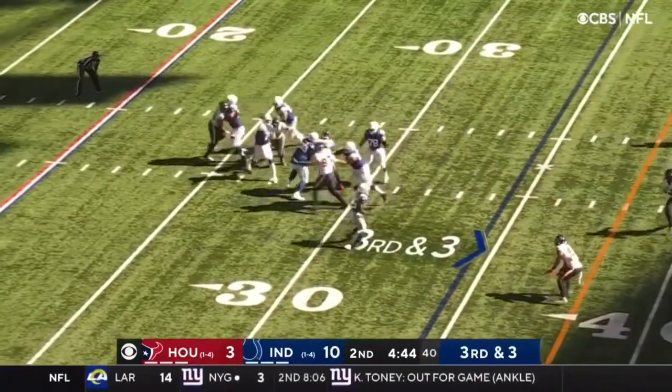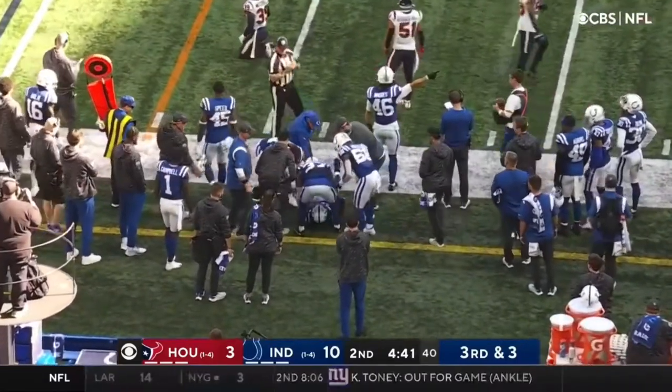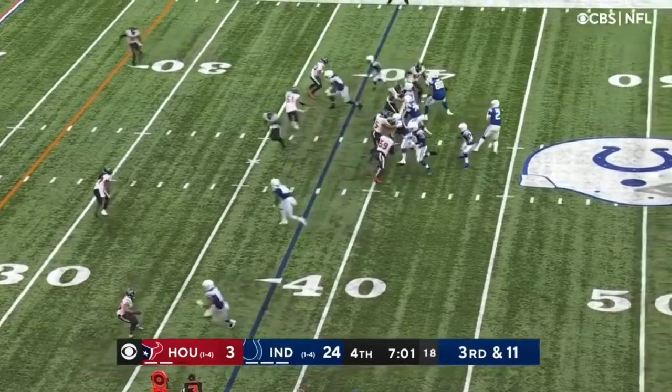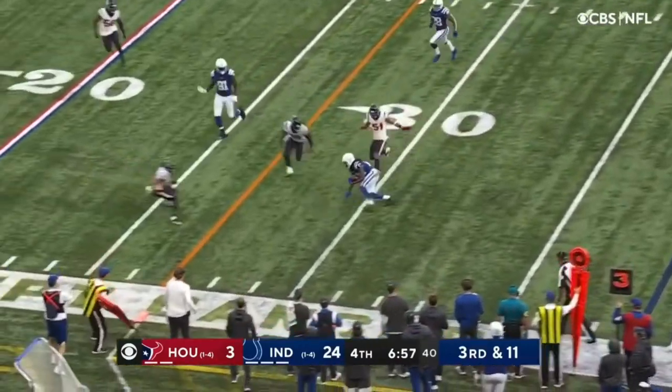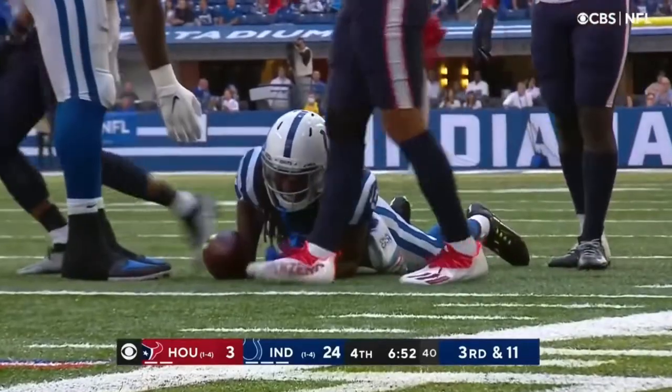Where does Wentz go here on third and three? Near side into the shadows, it's caught. T.Y. Hilton showing blitz. Wentz protected beautifully over the middle, it's Hilton. What a return, season debut for T.Y.